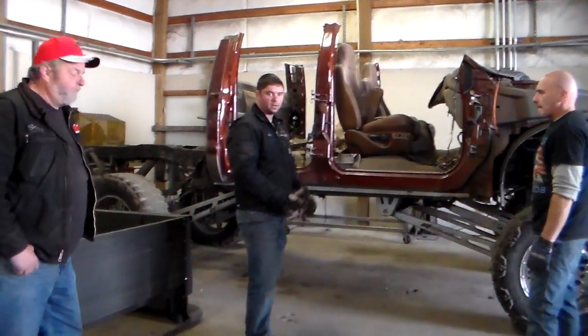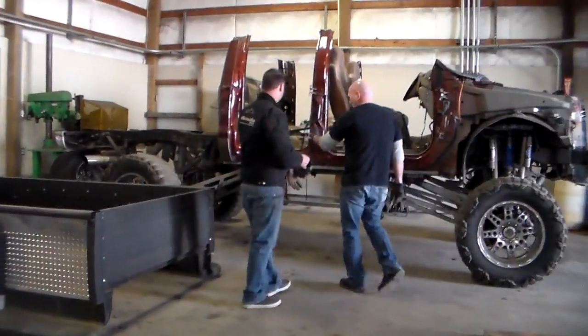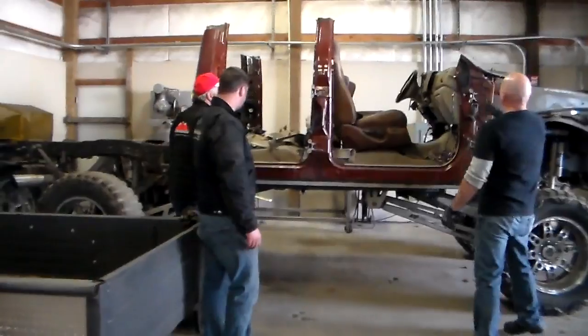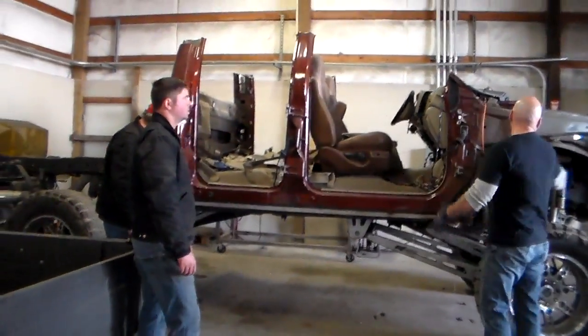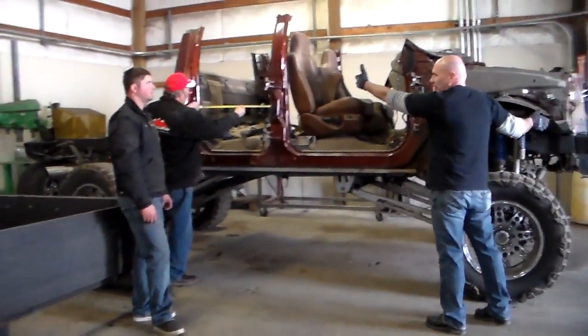I'd say, I think it'll work pretty well. What do you think? You need like a foot on here? We'll have to run off your wheelbase. Yeah, and another thing you're going to need to take into consideration is, I guess you're going to have to start with the front fenders, right? Basically. And then build it from that.